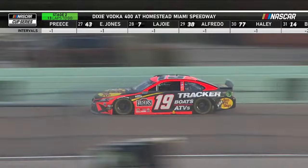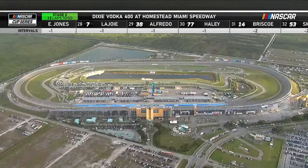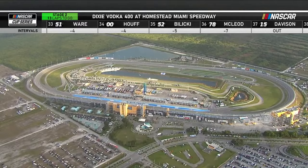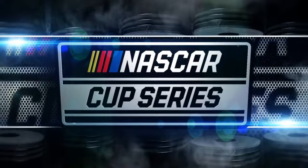He's been running that high line all day, but without great effect. So the sun is starting to set over turn number one here in Homestead. 120 laps to go.